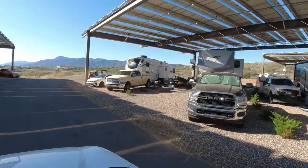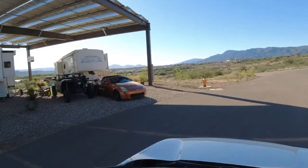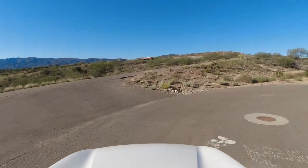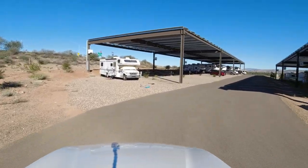But on the other hand, if you were able to back into the sites over here to the left, you'd have a pretty good view out over the RV park and out over the mountains, so that's pretty cool. And if it rained, or if you're there during the winter and it snowed, you would be protected from the weather. So there's good and bad with both.